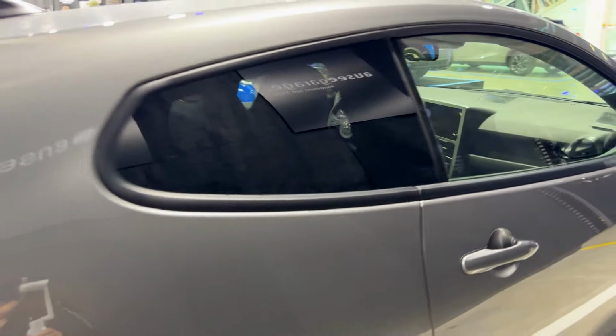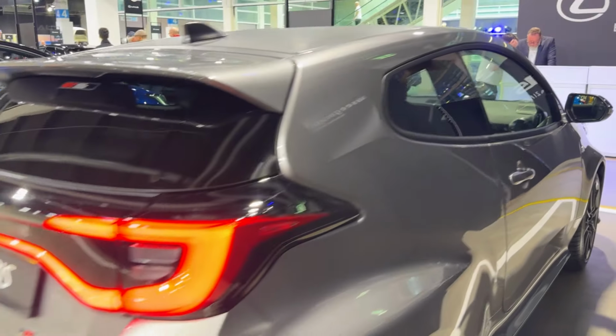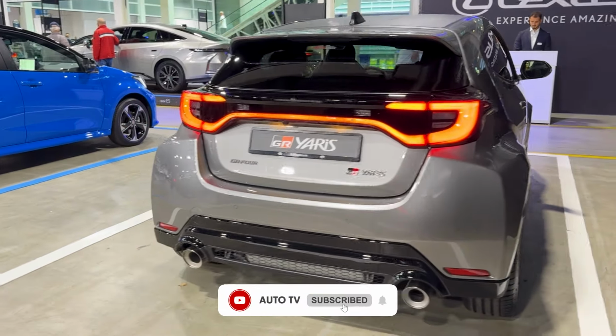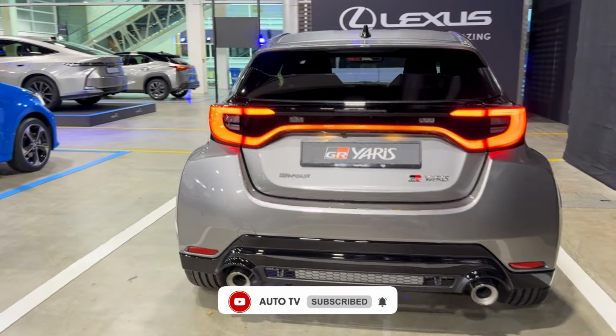The WRC rulebook says you need to build 25,000 road cars for homologation. Everyone else laughed at the idea. Toyota said yes and built 40,000.